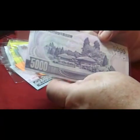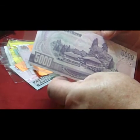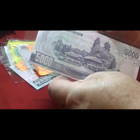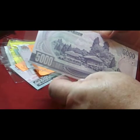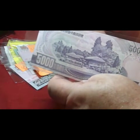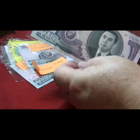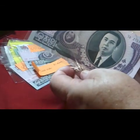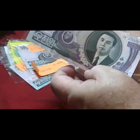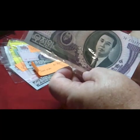On the back here, we have Magyongaday, I think it is. It's the birthplace of Kim Il-sung. So there's the 5001. As you can see, I've got 4 copies of this note. They're not in a run sequence. So it's quite a common note to find here now in the West.